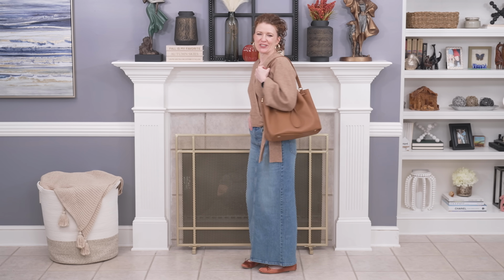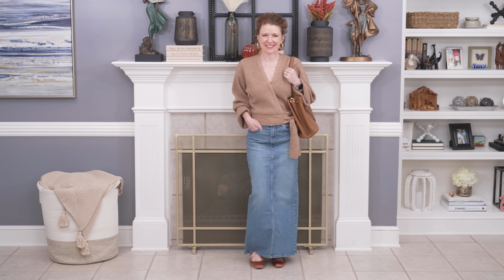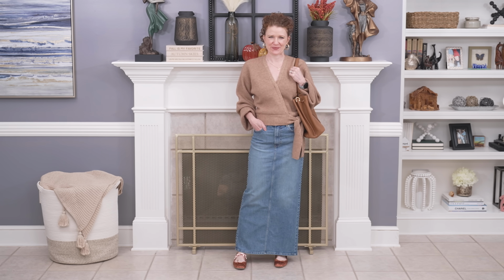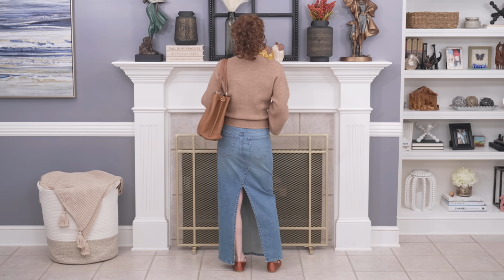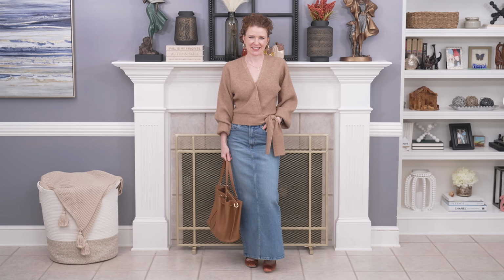I was trying to come up with a way to wear some flat shoes with the maxi denim skirt, because I do love sneakers with it, so why not? And you know what? The maxi denim skirt can be a little bit overwhelming. So if you want to do a midi denim skirt or a knee length one here, then I think that would absolutely work. But this to me wasn't too bad.